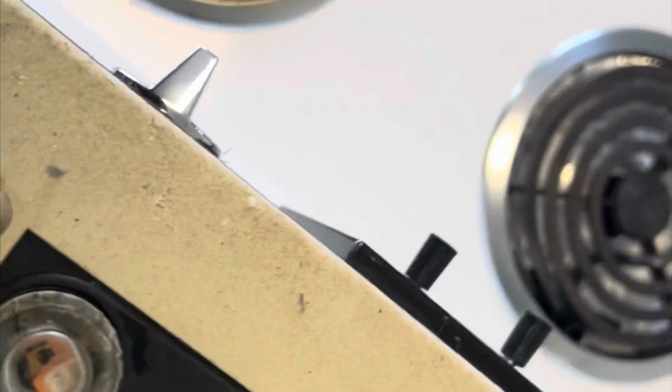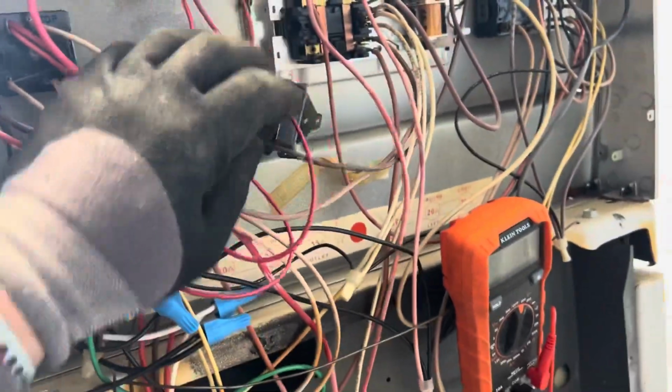Reason for service call: the broken timer prevents the oven from working. In this Frigidaire stove, oven operation is controlled by the oven switch and the mechanical clock timer. The timer is broken and the oven in the stove is not working.